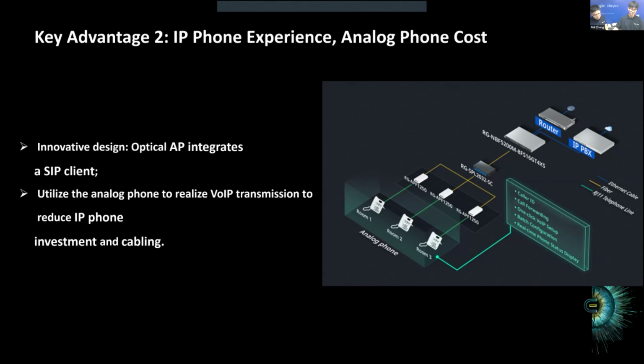Show me some emoji if you think the feature is cool. Okay. That's cost effective. We can enjoy the IP phone experience at analog phone cost. Yes. Tim, let's talk about cost saving strategies with our products. Can you break it down for us? Yes.